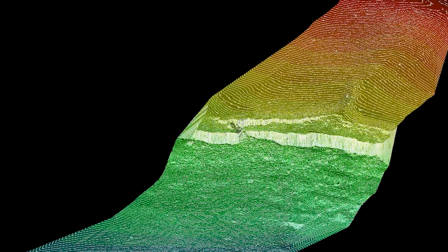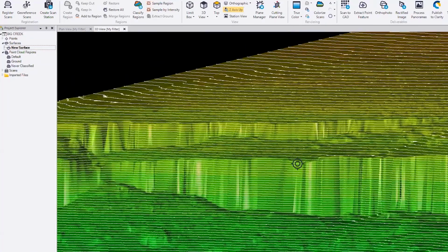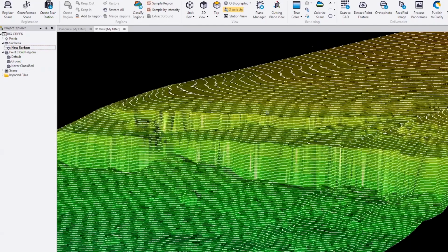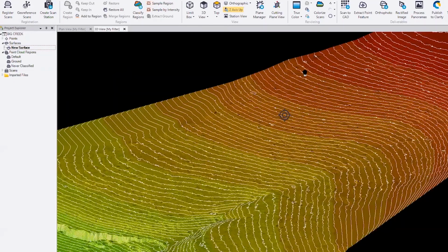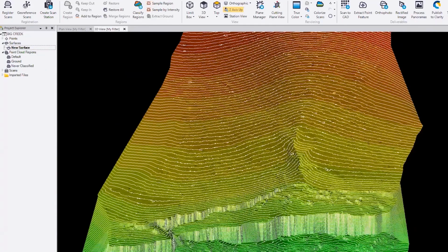Okay, so I can see right here, we built a set of 2-foot contours on this project on top of that surface model. You can see how those just follow the earth and give us a really good perspective on what it's doing.